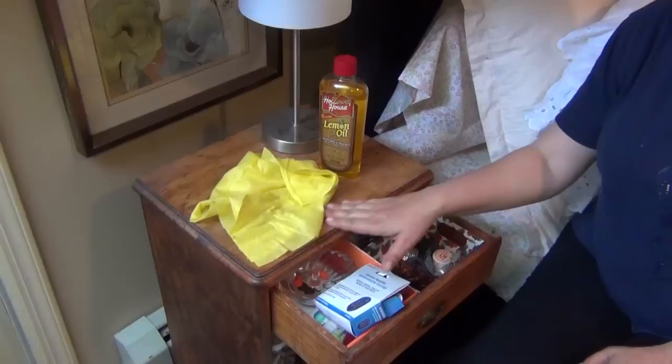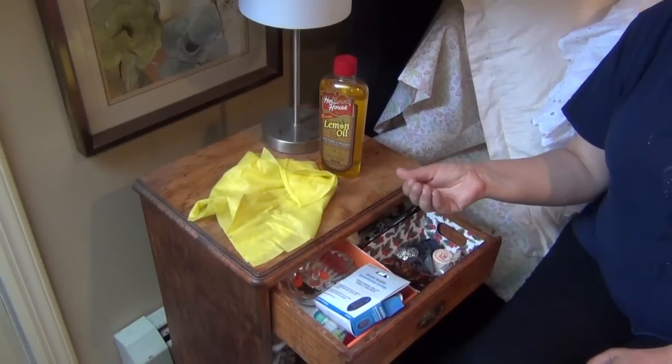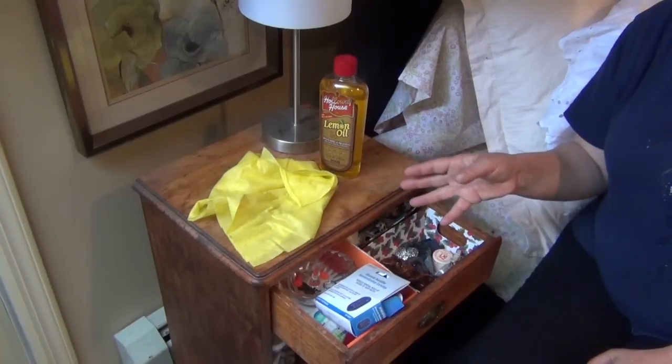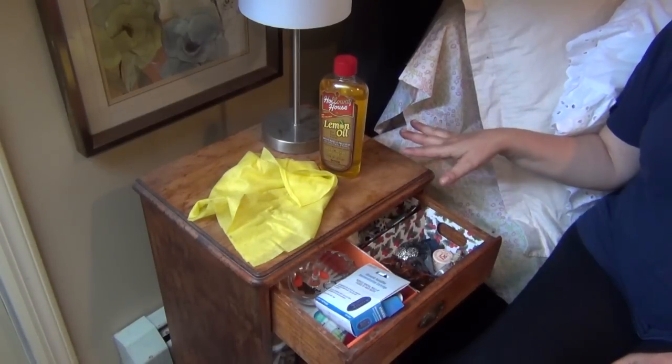The only thing is that you've got to really, really wipe it off, because otherwise you just get this residue, and then you get the oil on your finger, and then it goes all over the place. So I'm going to do the top real quick. I got to do the inside right here, because there's too much stuff in here.